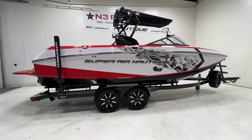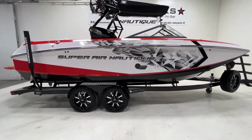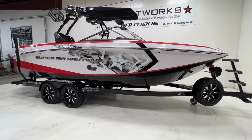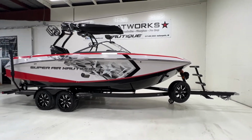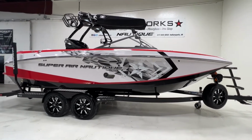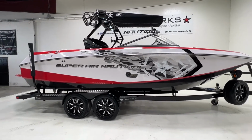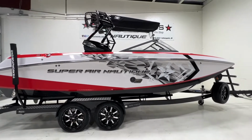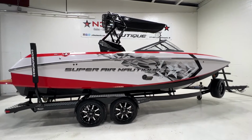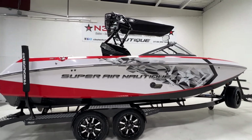It's sitting on a tandem axle Boatmate trailer. It's got upgraded 18-inch wheels, has a matching spare, ladder up front, extended steps on the back. Color scheme on the boat, we have an onyx black hull bottom, victory red accent stripe, and then our main is in silver cloud down the side. Has black Chromax lettering and the shatter graphic on it, which is in great condition, which you don't always see on these big vinyl graphics, but this one's really well taken care of.